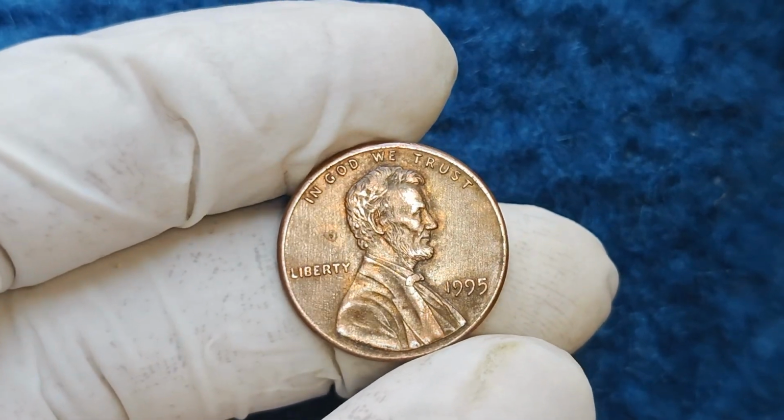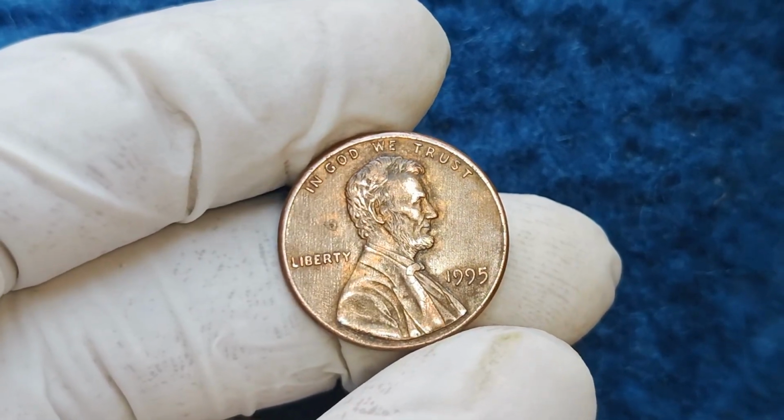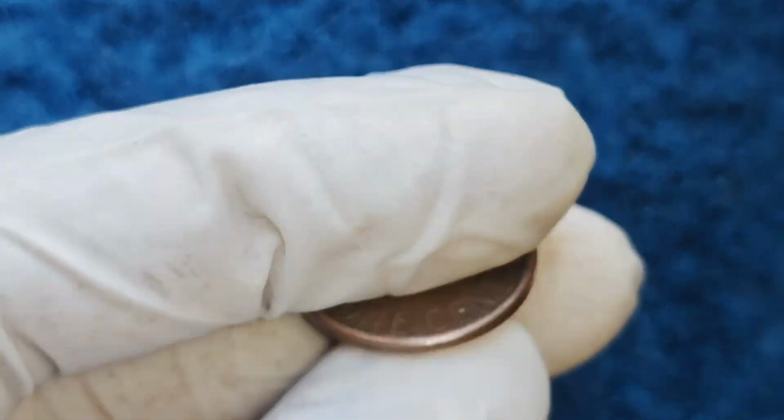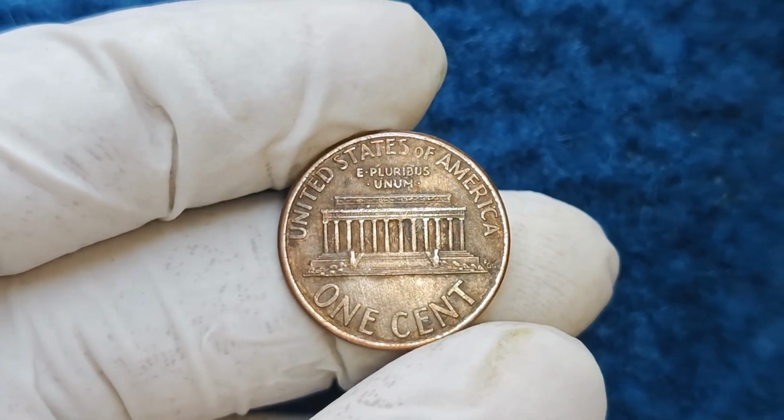Sell smart. If you've got a high-grade coin, auction houses like Heritage Auctions or Great Collections could get you top dollar. And remember, if someone offers you $50 for your penny without grading it first, run. You don't want to sell a potential fortune for lunch money.